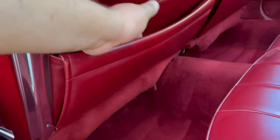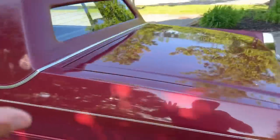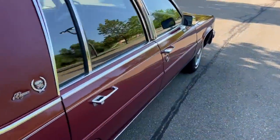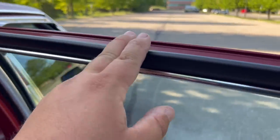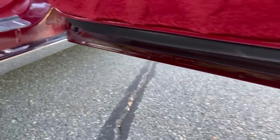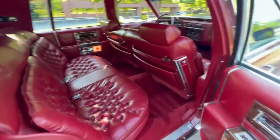Carpeting nice and fluffy, just like you like. Even the seat back map pockets are in nice shape, not all stretched out. Something else you can kind of commonly see with these cars. Gasket, real nice. A little bit of fraying. And inside the jam, nice and clean. Let me expand this out a little bit. There we go.